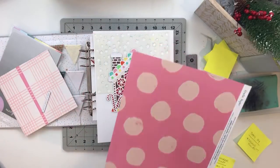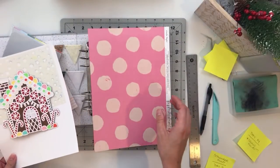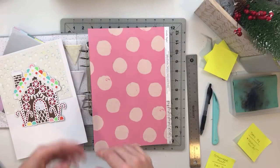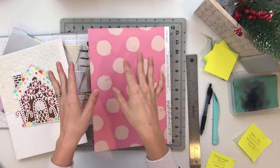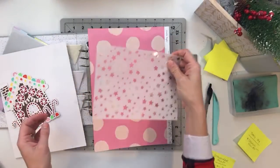Yes, Teresa, I so agree with you that nothing makes you feel as OCD as watching a child decorate a gingerbread house, and you're like, oh, but don't put all the frosting in that one spot. You really have to bite your tongue.